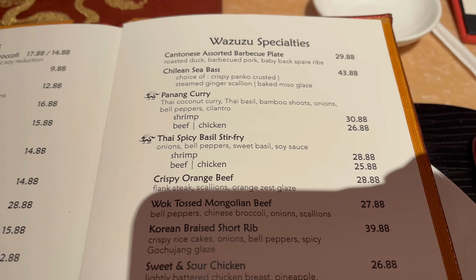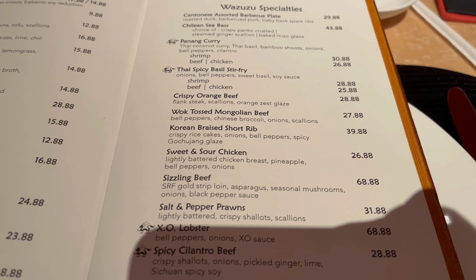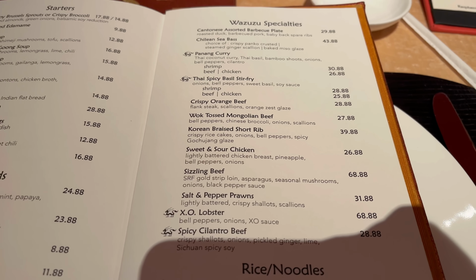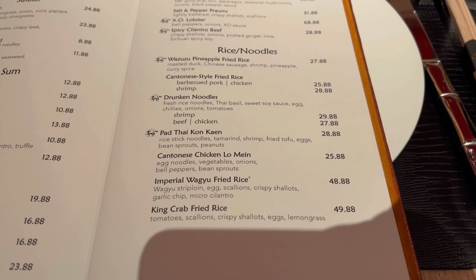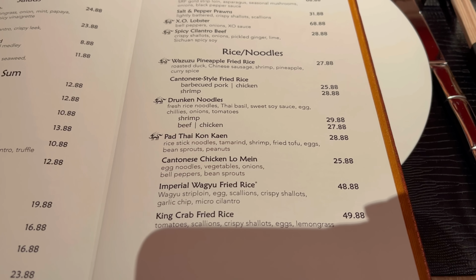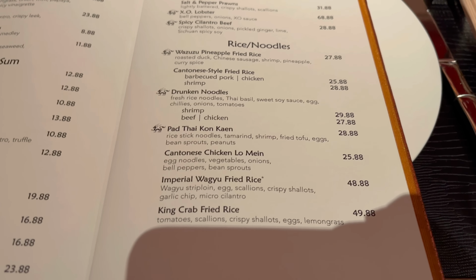Then you got your Wazuzu specialties, a Cantonese assorted BBQ plate. That sounds pretty good. All of your protein options here. Your rice and noodles down here. Now, they're known especially for their drunken noodles. It even appeared on Food Network's Best Thing I Ever Ate. So I'm probably going to be trying that today.